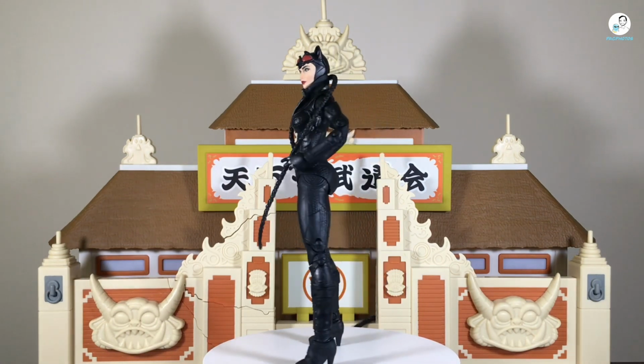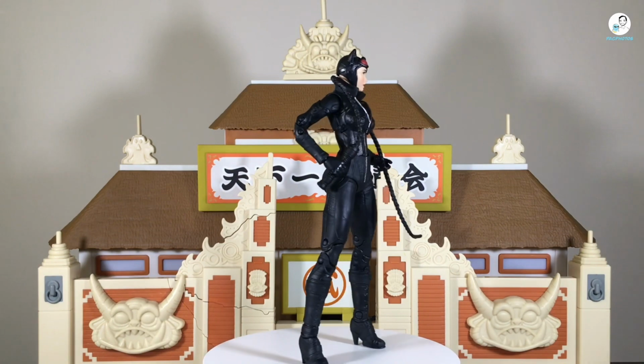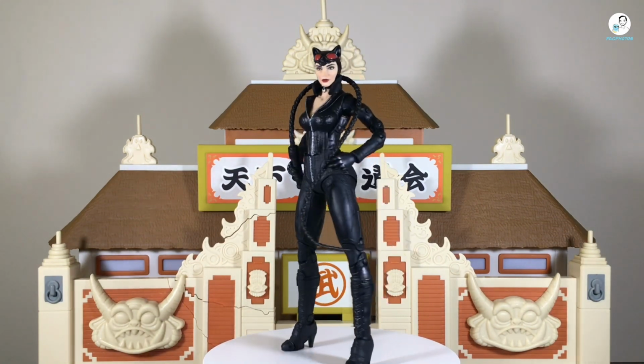While this design is based off her Arkham City version, and it's pretty spot on to the video game I might add, this can very well be substituted for the comic book version as well.